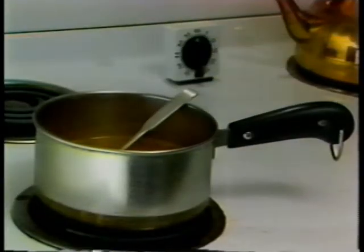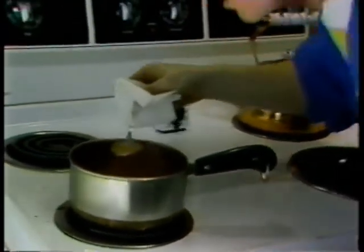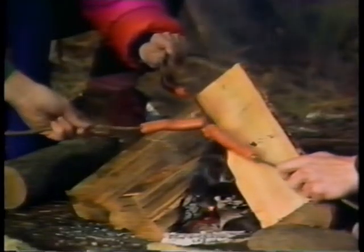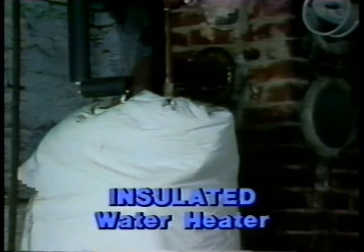Some materials are better conductors than others, depending on their molecular structure. Metals are generally good conductors of heat, while wood is a poor conductor. That's why the end of the stick in your hand doesn't get hot when you roast your hot dog. Poor conductors are good insulators, very handy when we want to slow down the rate of heat movement.